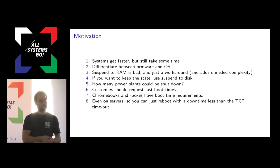But customers don't request it, I guess. More focus is on the fastest hardware and not on fast boot time or free firmware. Chromebooks actually put focus on it because that's their use model. They have boot time requirements that they want their Chrome OS to have, from pushing the power button to the browser in less than 10 seconds. That's why they also use coreboot, due to the boot time, but also to have verified boot. They have their own security requirements.